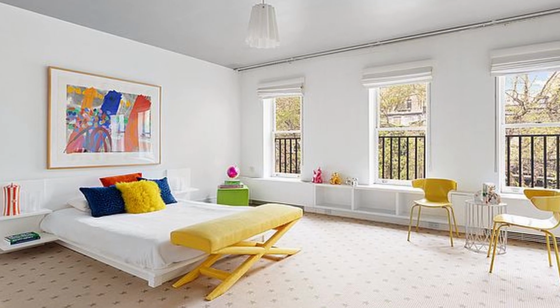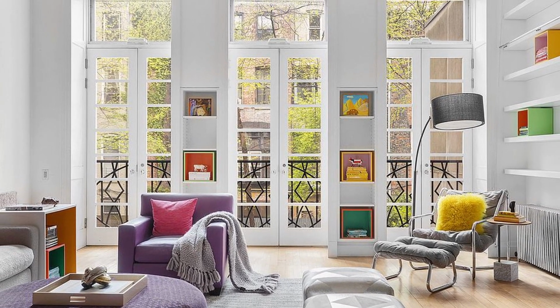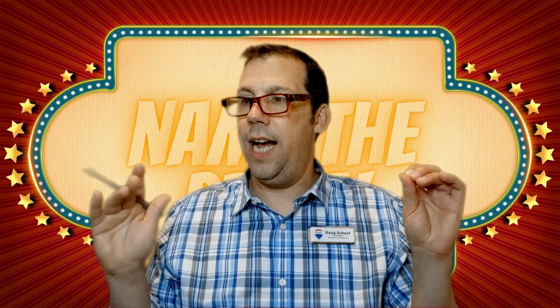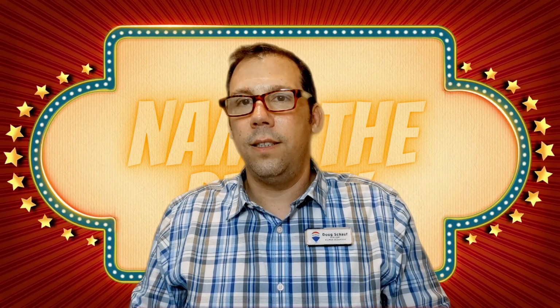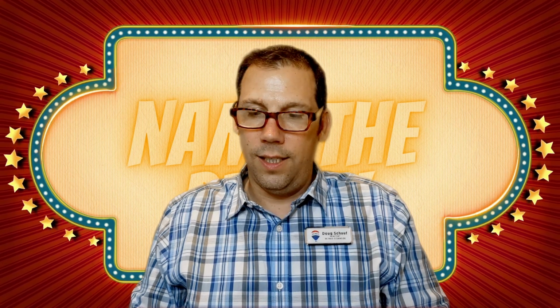There is a top level terrace, a rear garden with mature trees, central air. Is there any view? I mean, aside from just buildings and city. Nope, it's buildings and city. Like it's not overlooking Central Park or anything like that. No, but it's in a historic neighborhood. Okay. There are heated floors in the kitchen and bathrooms. Nice. And the garden outside is 950 square feet.